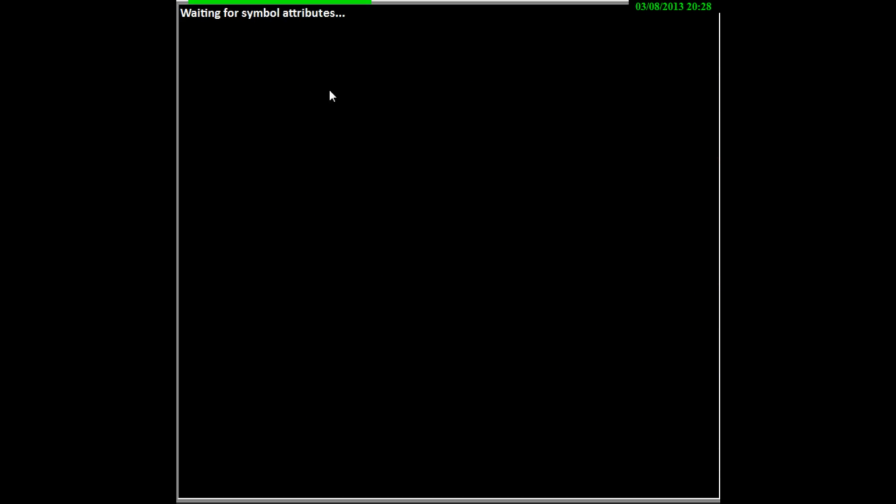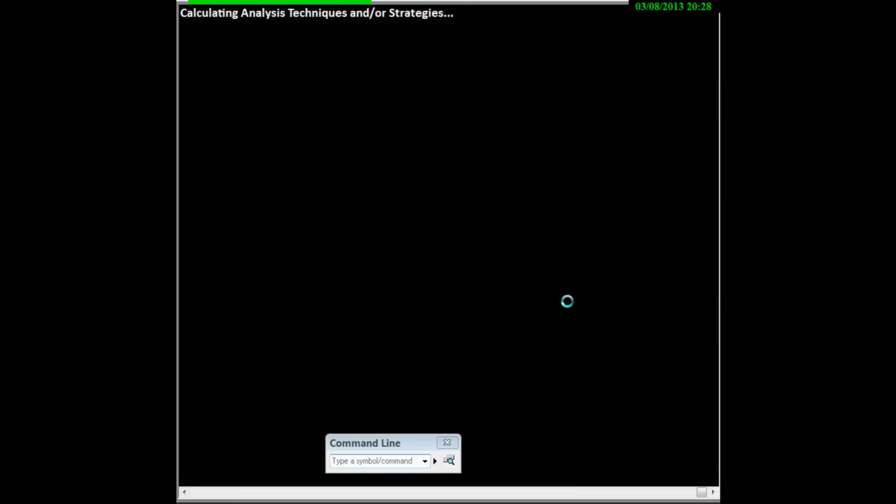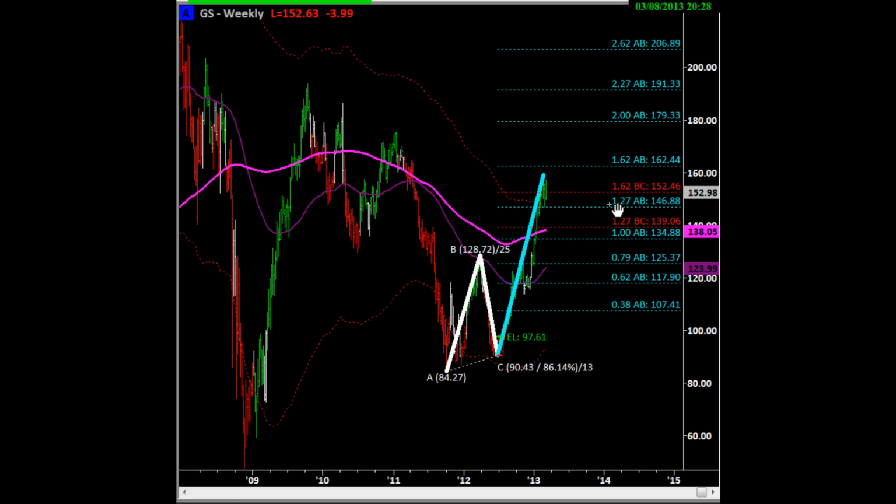Next one is just Goldman Sachs. I don't have a position in Goldman Sachs, but what I wanted to show you is the weekly chart of Goldman Sachs, which has an ABC pattern, and the target would be $162. I'm not going to short it at that point or anything. I thought I would just show you that it's going to reach its targets.